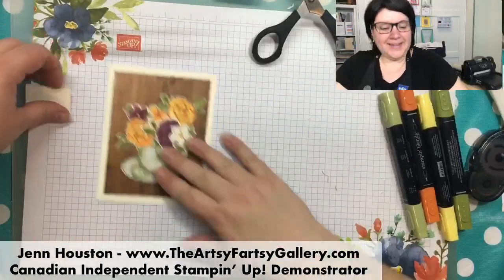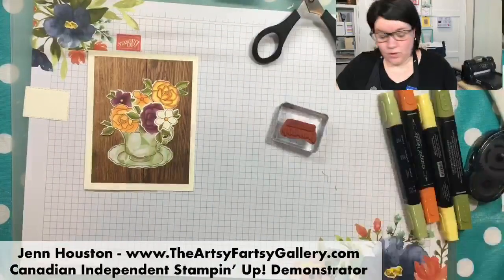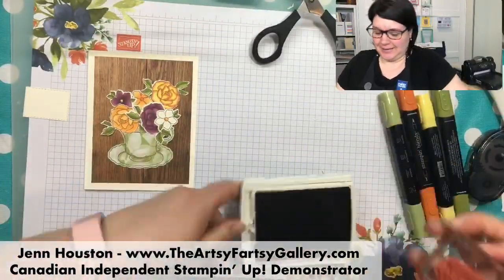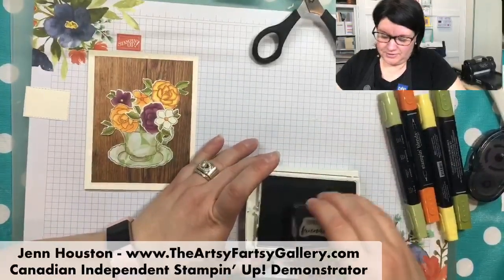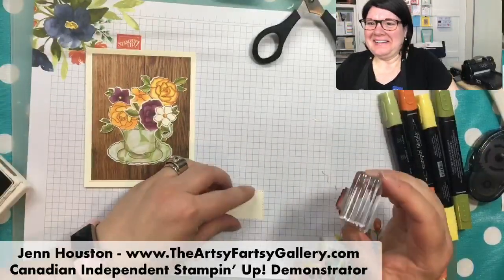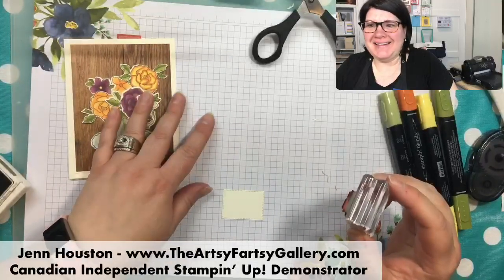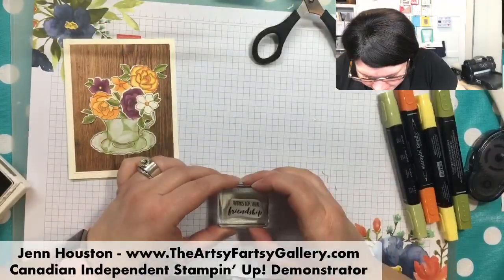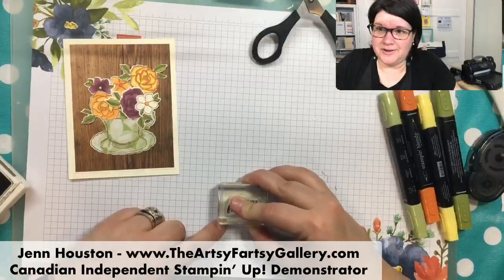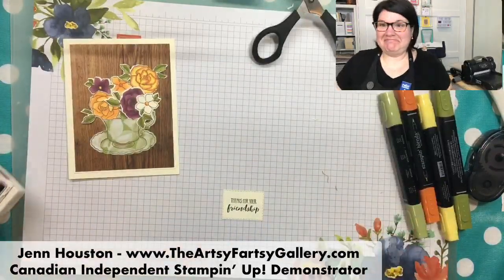There we go. Now, for the saying, it says, "Thanks for your friendship." And this actually comes from Home to Roost. They have such beautiful sayings in that stamp set. The rooster, I don't know, doesn't do it for me, but whatever. So happy to have cooler weather now, but around the 80s. Wow. That's still pretty toasty. I'm a Celsius girl, of course, here in Canada, but still, that's pretty toasty.